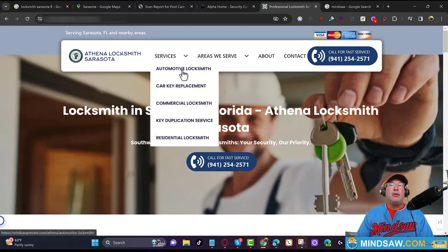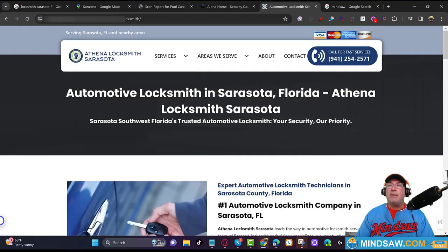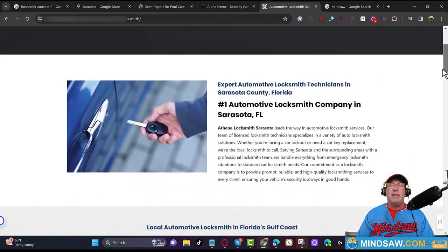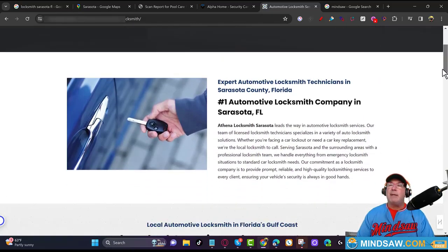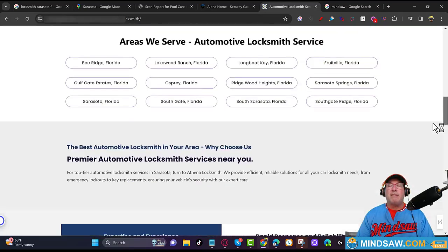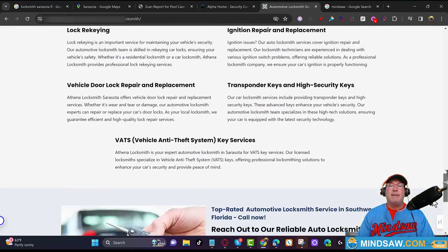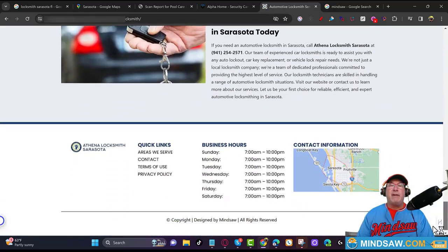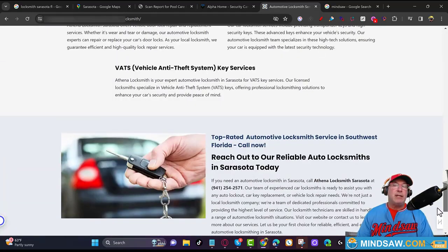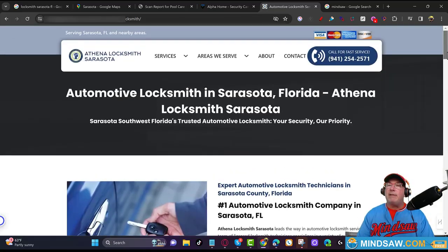Once again, when you create your inside pages, your keyword pages, it's everything about the area that you service and the keyword that you're trying to rank, which is automotive or car locksmith, right? All the content is about that. Okay? Very, very important. You want to use relevant pictures. I know your kids are really cute, but keep them off your website. They have nothing to do with automotive locksmith services.